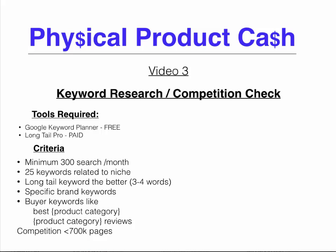And the last one I'm talking about is the competition. I have given here less than 700,000 pages. If we type a keyword in the Google search engine, we don't want to target a very highly competitive keyword, because there will be millions of sites. So it's very difficult for us to get a fair share of the ranking. So we should concentrate on something like 700,000. It's just a ballpark figure which I have found is easy for us to target, and that will be useful for us in ranking our sites and the keywords.